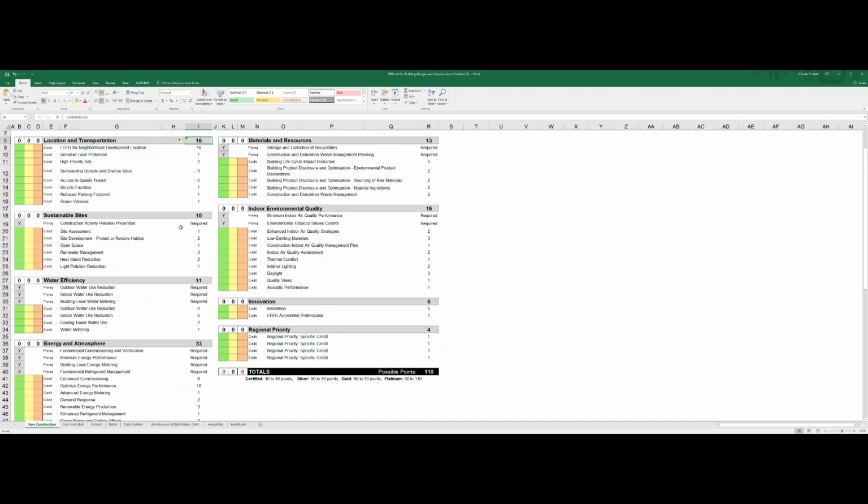So if you want your project to work towards gold or platinum, you have to really focus on carbon emission reduction. Now, we still get points for water efficiency and better materials and happier and healthier workplaces in the IEQ section, but I want you to know LEED projects are more weighted towards carbon emission reduction. There's 110 total points. And in a minute, we're going to go through certified, silver, gold, or platinum.